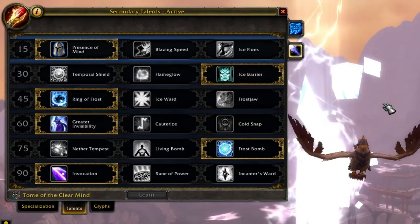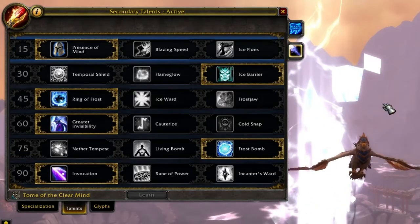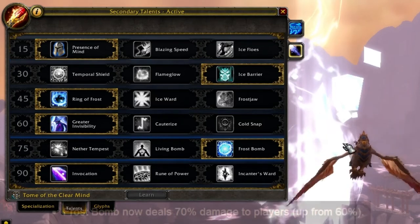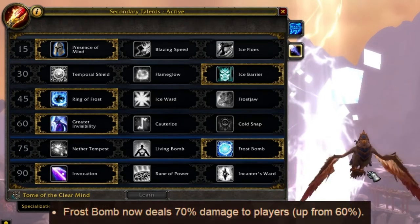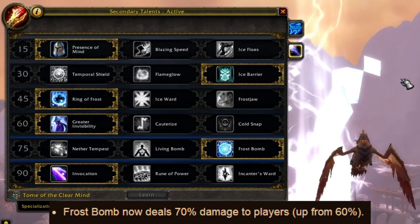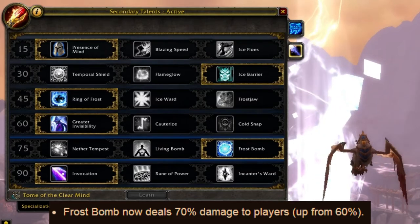Okay, in this clip I'm going to be covering changes to Frost Mages and all Mages talents. And first I'm going to be covering the changes to bombs in this patch. Now, every single bomb has been changed slightly, but all of them have had a slight damage buff, mainly in PvP. So, Frostbomb, let's begin with.